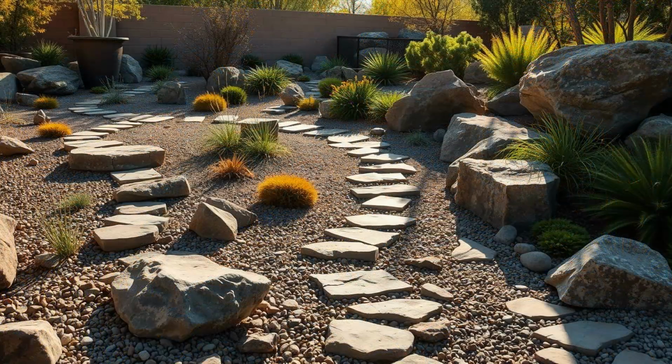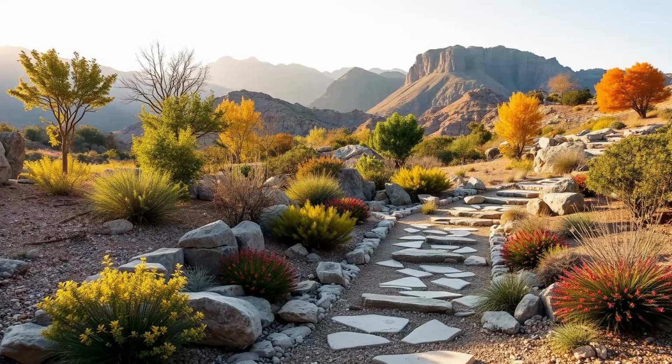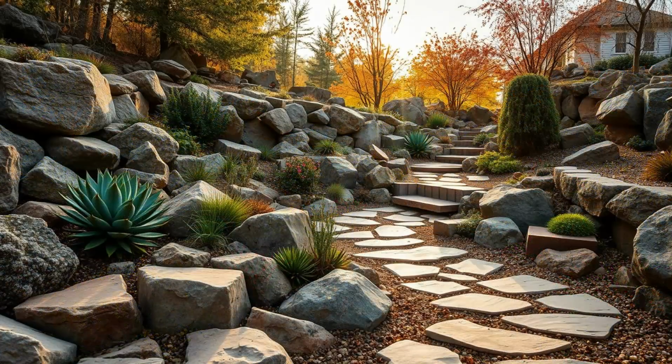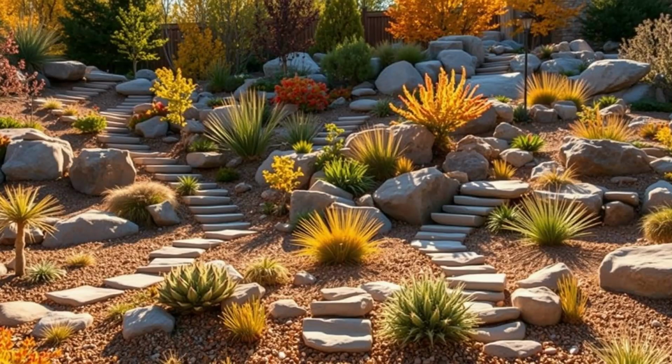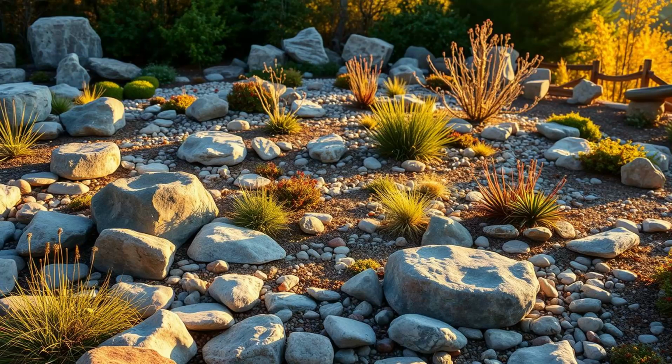Mistake number 2, using the wrong type of rock for the job. For example, don't use sharp crushed stone in areas where people will be walking barefoot. It might look nice, but your feet won't thank you. Or putting large boulders in a tiny space can feel overwhelming and cluttered. Make sure the size, texture, and shape of the rock match the function and scale of your garden.